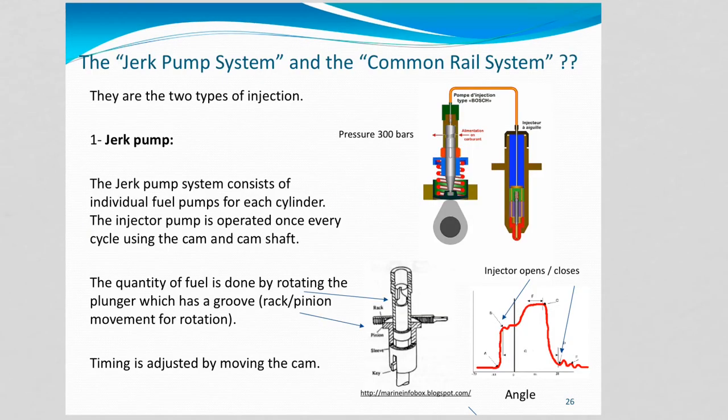Here there are two systems. These are the jerk pump system and the common rail system. So what are we talking about here? The jerk pump system. It's the traditional, probably the oldest way, but still widely used, of injection. I had some animations, but I see that they are not working to show what it is, so I'll try to insert them. But you can see those animations on the attached PowerPoint you have.